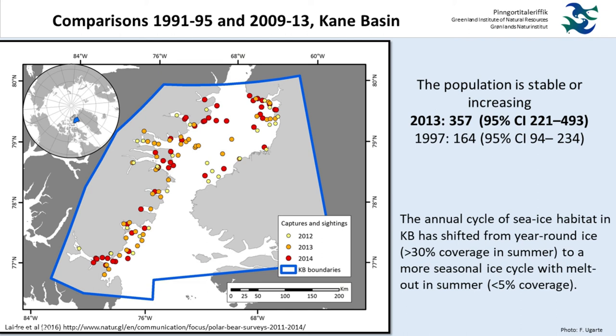The area is changing from having a kind of multi-year sea ice, which is very thick, where the seals are not doing so well, to having thinner first-year sea ice, which is good for the seals and their production. And if the seals are happy, the polar bears are happy. So that's a good place to be a polar bear. However, this is a very small population.